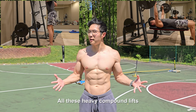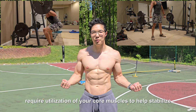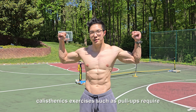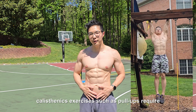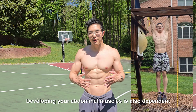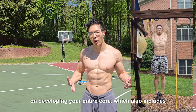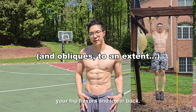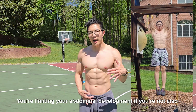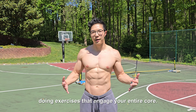All these heavy compound lifts require utilization of your core muscles to help stabilize the movement as the weight gets heavier. Even body weight calisthenics exercises such as pull-ups require utilization of your core as a stabilizing component. Developing your abdominal muscles is also dependent on developing your entire core, which also includes your hip flexors and lower back. You're limiting your abdominal development if you're not also doing exercises that engage your entire core.